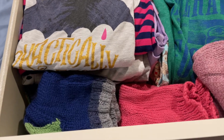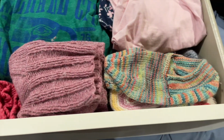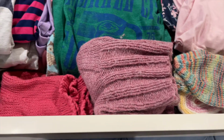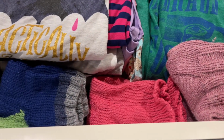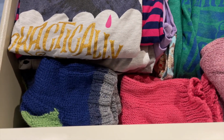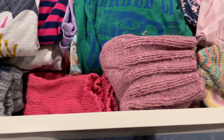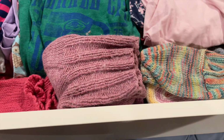And indeed, they did fit right here in the front of my pajama drawer. I think that will work just fine for now. I am wanting to add to my sleeping sock wardrobe, and so some of these will probably gradually be replaced as I finish those. But for now, this will be a much more accessible place for them, and it made lots more room in my sock drawer.